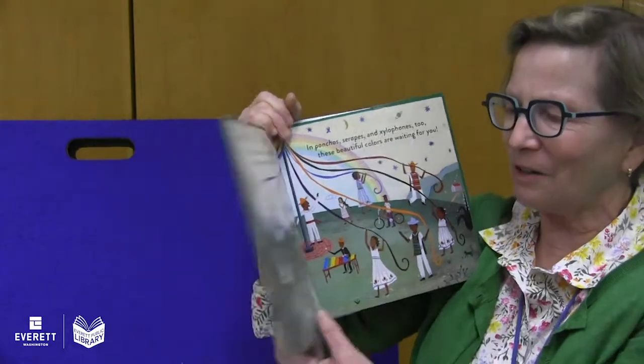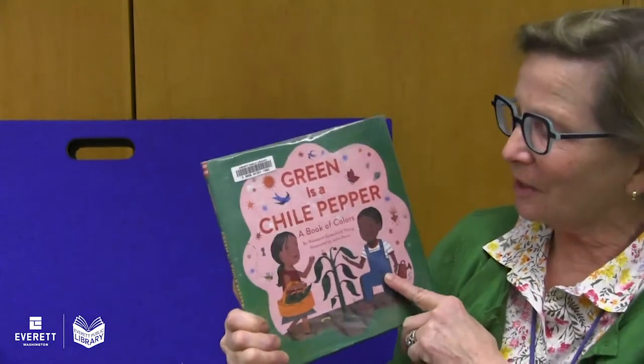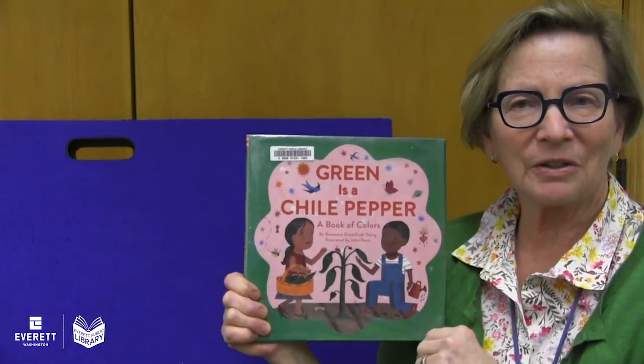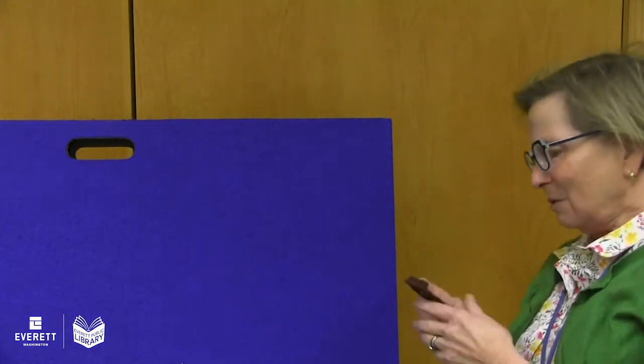The colors. Now you know how to say the colors' names in Spanish. Isn't that a good book? Green is a Chili Pepper. It's a book of colors. Thank you. We read that book today. Let's have another story. Do you know this story? It is about a brown bear.